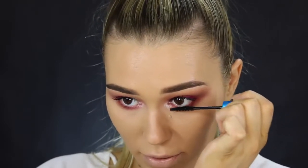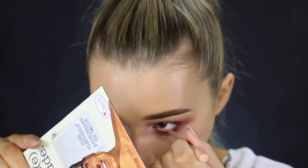I usually use this mascara on my lower lashes only because holy, it's so good for the lower lashes. Then for the waterline, I'm going to take this Tarte Inner Rim liner. This is my favorite one. It's just like a skin tone color, so it brightens it up a little bit. It's so pigmented as well. So I'm just going to warm it up on the back of my hand because I haven't used it in so long. I probably should have done this before mascara.